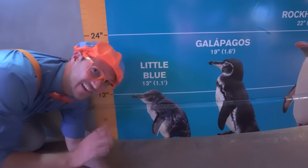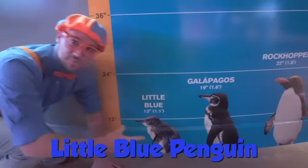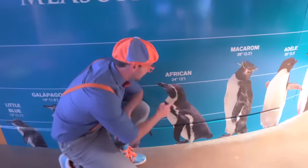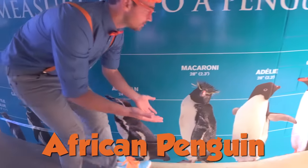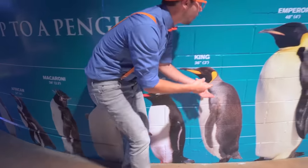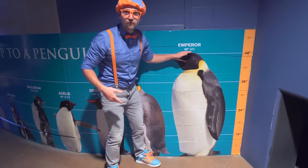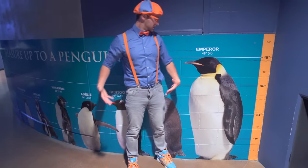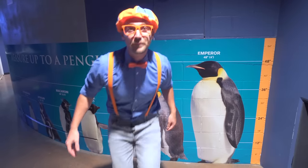Oh, hello. This is a little blue penguin. It's pretty small. Whoa, this board has the sizes of different penguins. Oh, like the penguin I met today, an African penguin. Whoa, and they just keep getting bigger. Whoa, look how big they're getting. Whoa! Look how big this penguin is! Whoa, 4 feet tall? 1.3 meters high? Jeez, look how big it is! Whoa, that's a really big penguin.